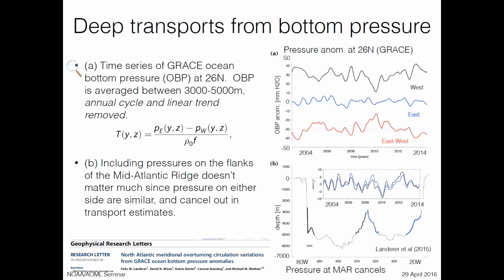And in the autumn, Felix Landerer wrote this nice paper saying, well, if we use GRACE bottom pressure at 26 north, we can estimate transport, again through geostrophy, by looking at the pressure differences between the east and the west. We get those pressure differences out of the GRACE satellite system, and we have this now 10-year time series saying what is the transport between the east and the west. So this is a record of the pressure variations in the west, a record of the pressure variations in the east, the amplitude is a bit smaller, and then east minus west, which should look like the transport.